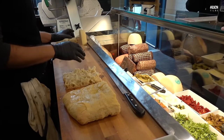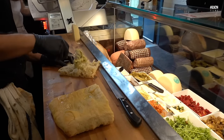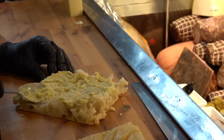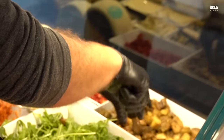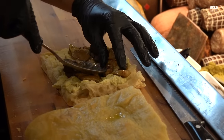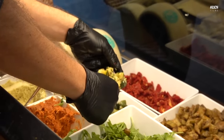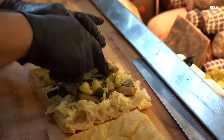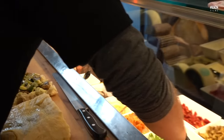Prosciutto, bello abbondante. Allora, cerchiamo crema di carciofo. This is a custom made one. Artichoke cream, made in the house. Spicy eggplants grilled, and zucchini. Rucola ce la metterei per ammazzare. Grazie, prego.